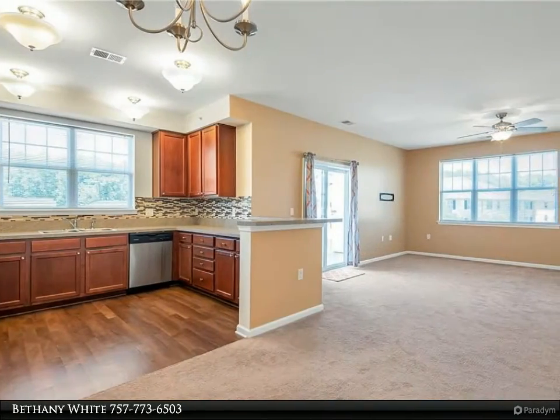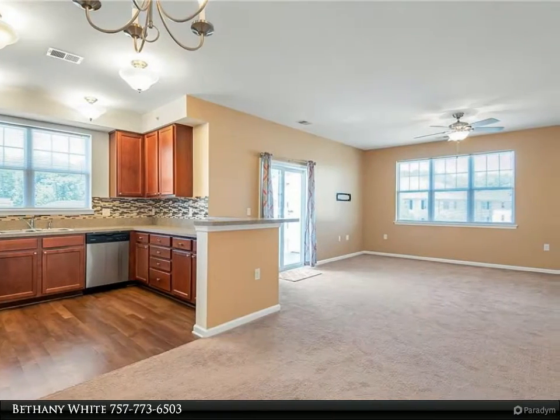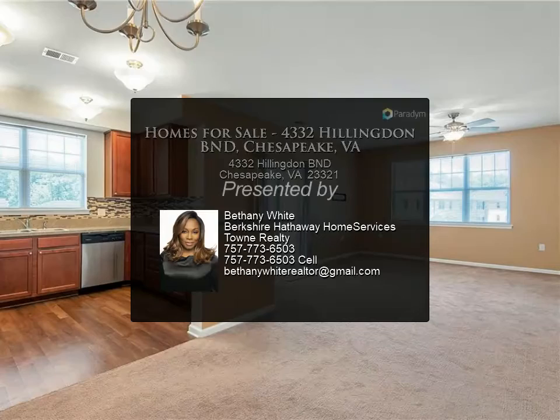The master bedroom includes an ensuite bathroom and 2 closets. This condo has plenty of storage throughout, including a utility room. This community has everything you need.